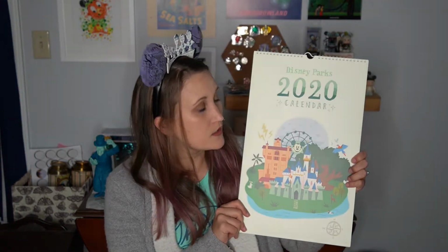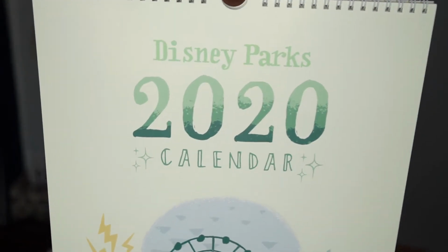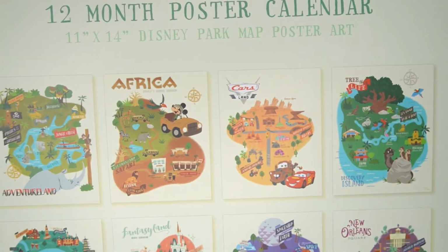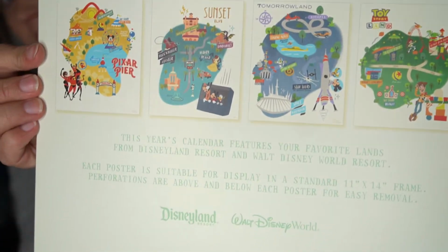So I also picked up this 2020 attraction art calendar, poster calendar. In the past, it's been vintage attractions posters. And this year, it's just poster art that someone created for different lands in the different parks.